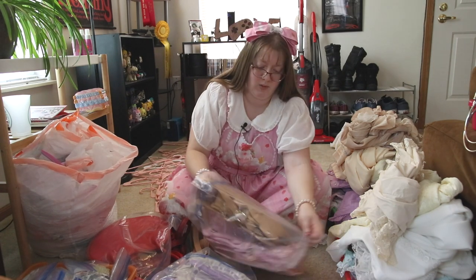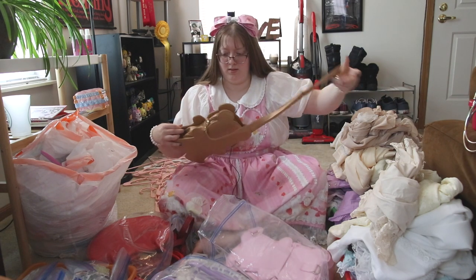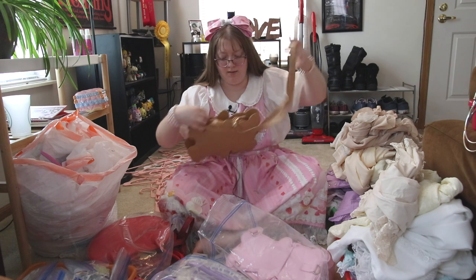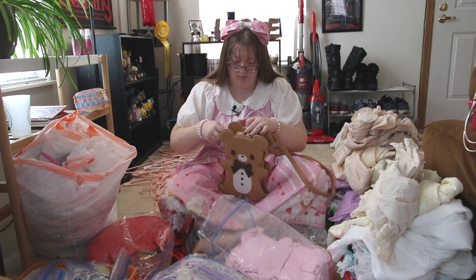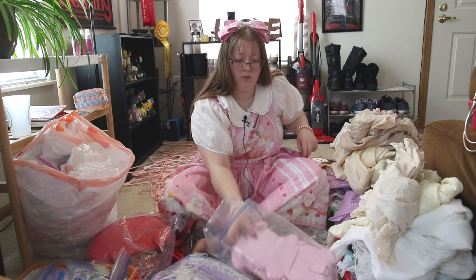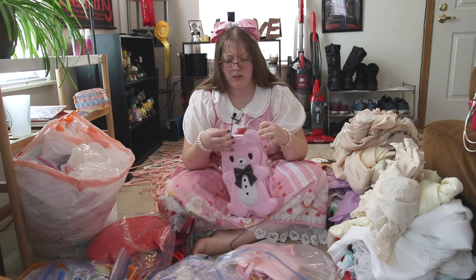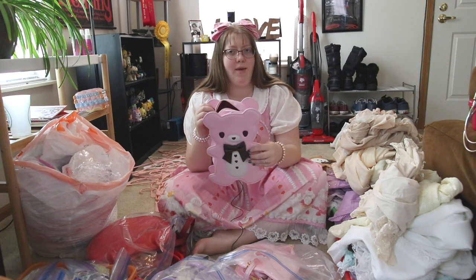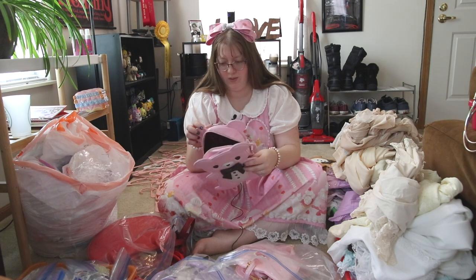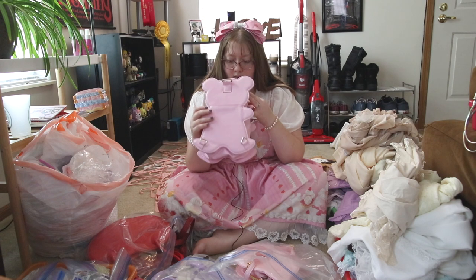These look like mostly Angelic Pretty bags. Little Bear. He seems to be in pretty good condition. He's getting sold. Same bag in pink. This is really cute. I wonder if the straps for this bag are in that random strap bag. I'm gonna have to find those. Oh, this is like a three-way bag. You can turn this one into a three-way bag.